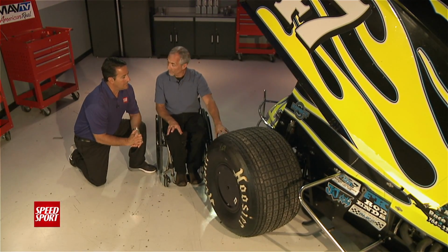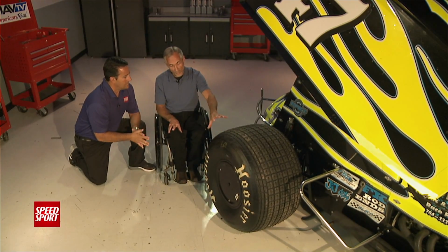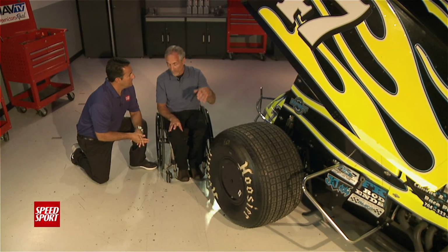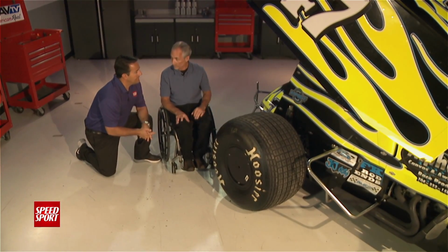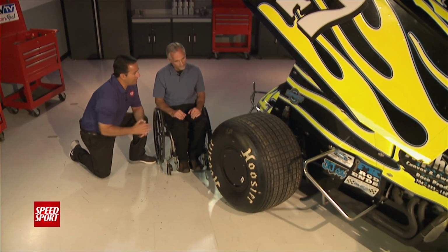Now, this is the most critical part of the race car. This is what sticks it getting into the corner and through the corner, and the driver will drive these sprint cars with the throttle as much as the steering wheel, trying to keep this tire broke loose, and it's very critical. How far out from the chassis does the right rear stick out?